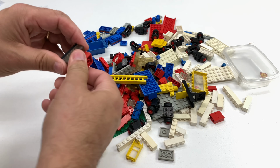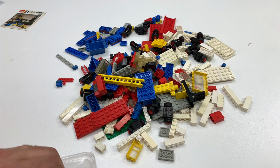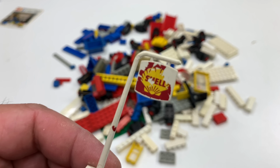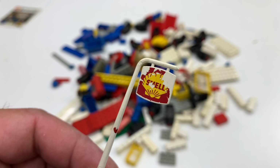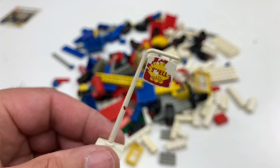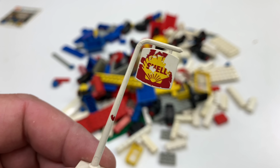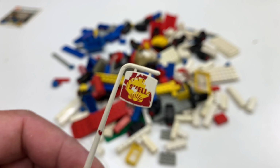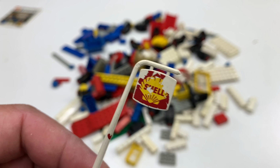This is probably the most important piece of the whole lot. I'm afraid I'll break it if I take it out of there. How does it get that faded and not break? All right, you see these signs, man. This is one of the worst design things ever. These little signs. They did it with different police stations and other things, but those little pins should break.